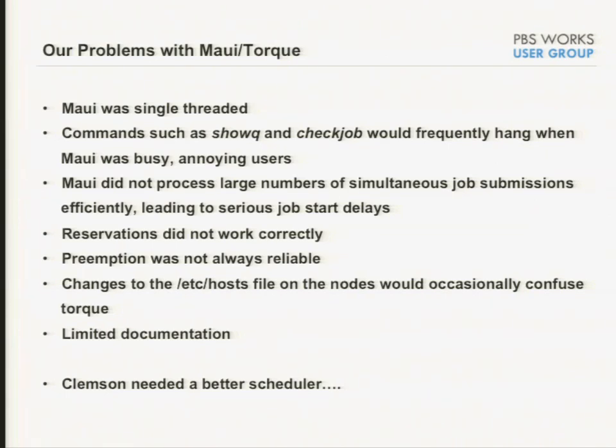Another sore point was that reservations did not work properly. We were never able to get the reservations to work with Maui and Torque. We actually had to do manual reservations. We would set a separate queue up manually for any kind of specific reservations that we needed.